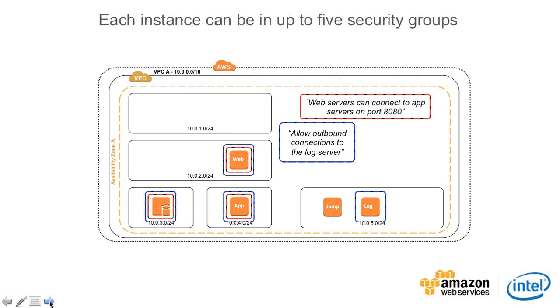We can add a second security group. Each instance can have up to 5, which will allow outbound connections to the log server. This means that your web, app, and DB can now push traffic to the log server.